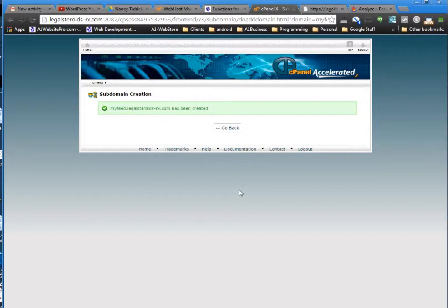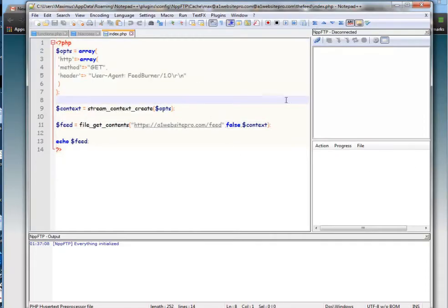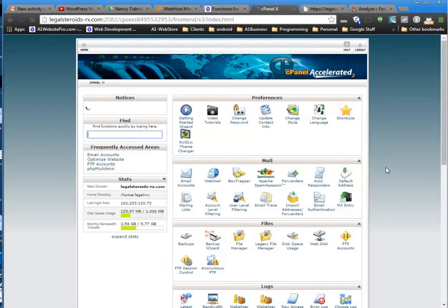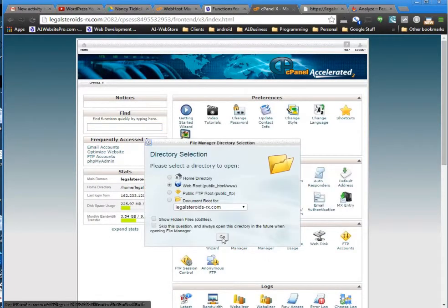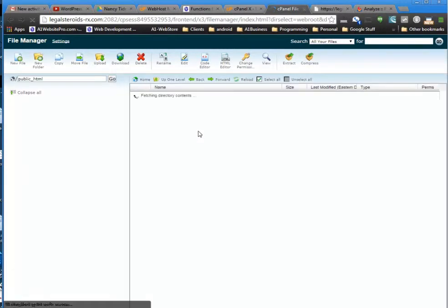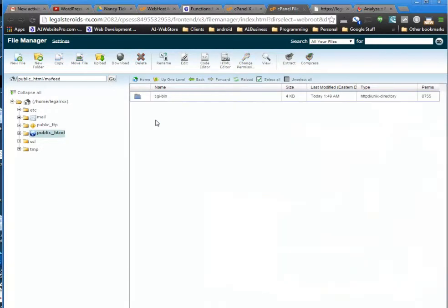The next thing you have to do is bring up Notepad++ or whatever. We're going to be using this little PHP code. Actually, let me show you how to do it this way. It's going to be easier for you. You won't have to have Notepad++. Go back to your file manager. Let's go here to our file manager, and just click go. Go to the root, and we want to find that new folder that was made. It should be a folder called myfeed, and there it is.